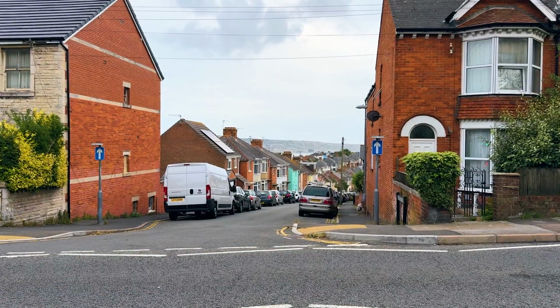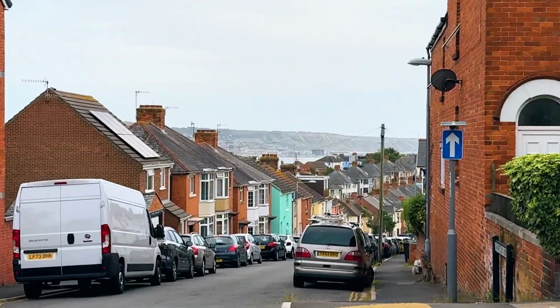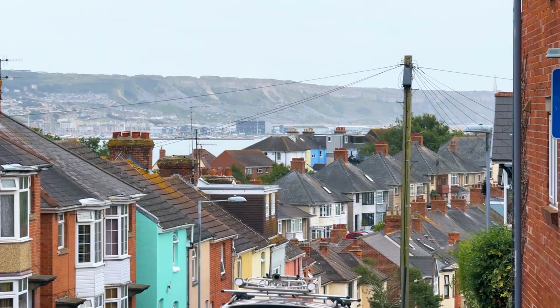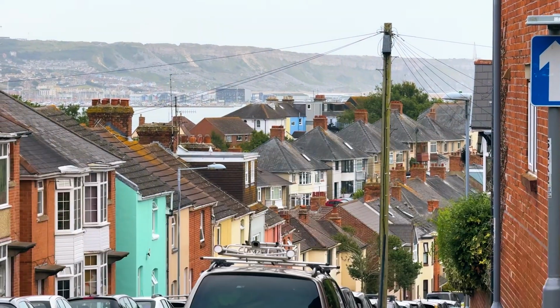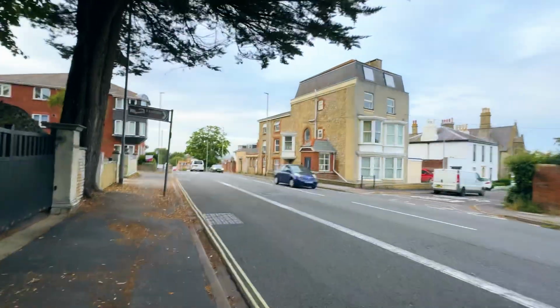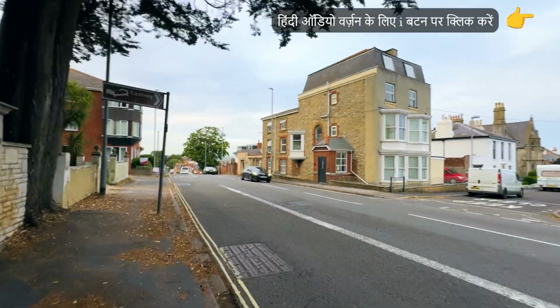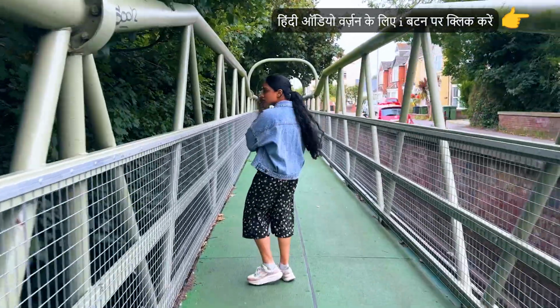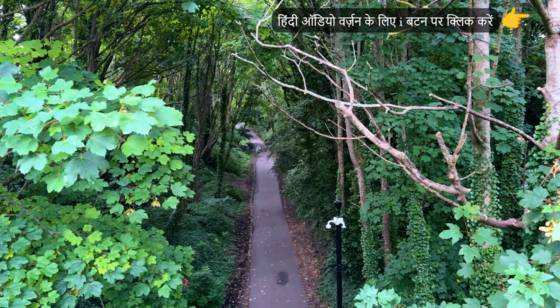Let me zoom in a bit from here. I hope you can see the distant seashore. Weymouth is actually famous because of this very sea. Although the town itself is around 2000 to 2500 years old, its development as a port began only about 700 years ago. And from this very coastline, English soldiers were sent to Europe to fight in the Hundred Years' War.